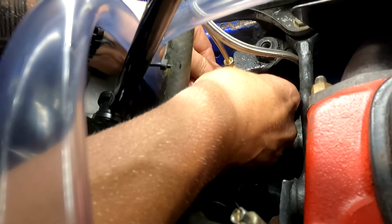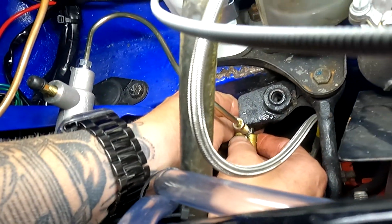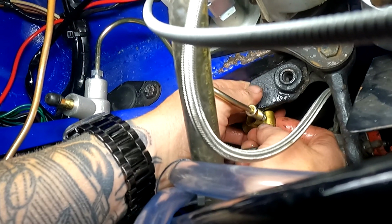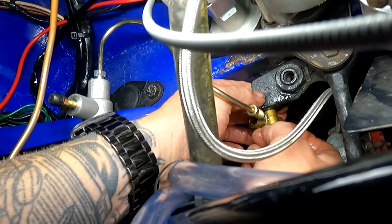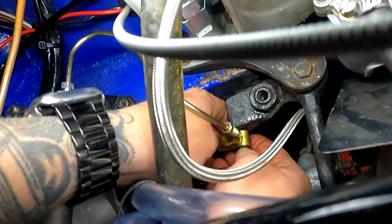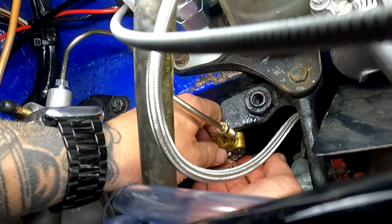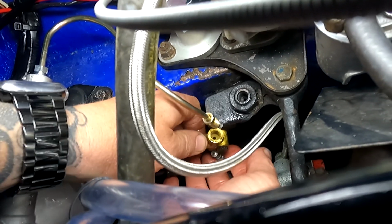So I'm just going to fit that bolt first and just do it up with your fingers. It is a little bit hard to see with the camera. So we're just going to loosen and tighten that nut. Alright, so leave that loose, and then we're just going to fit the other brake pipes to it, and then we can tighten them all once it's all on.